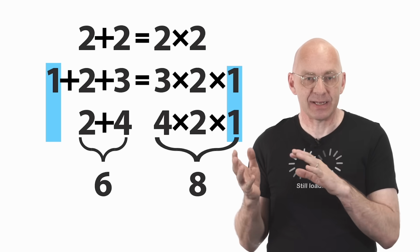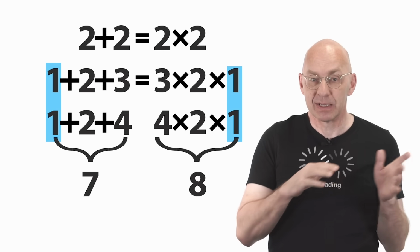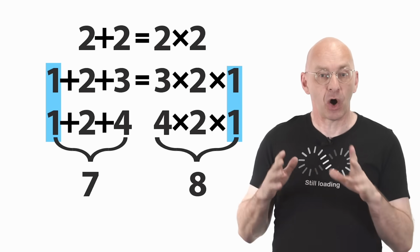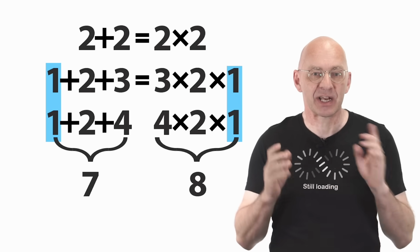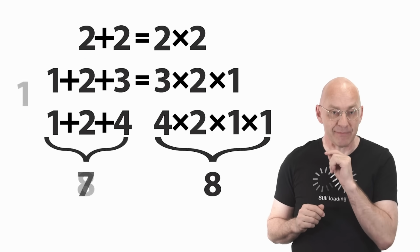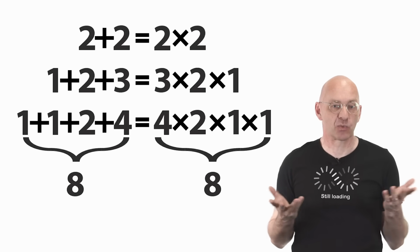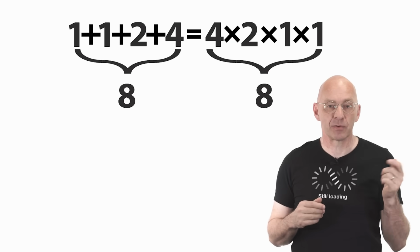On the other hand, adding the corresponding 1 on the left ups the sum by 1. 7 and 8 almost equal. Obvious how to finish, right? Just chuck in another 1. 1 on the right, nothing changes. Add 1 on the left, ta-da! Equality.